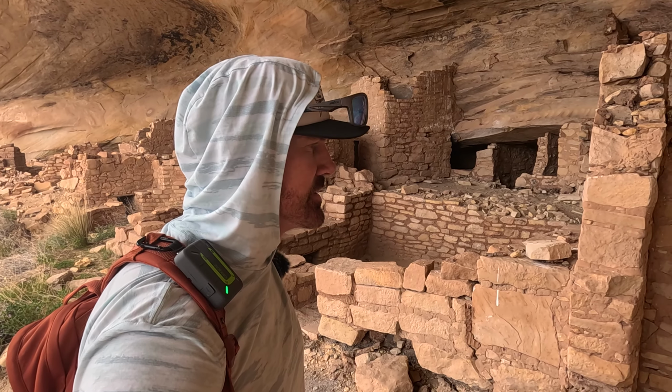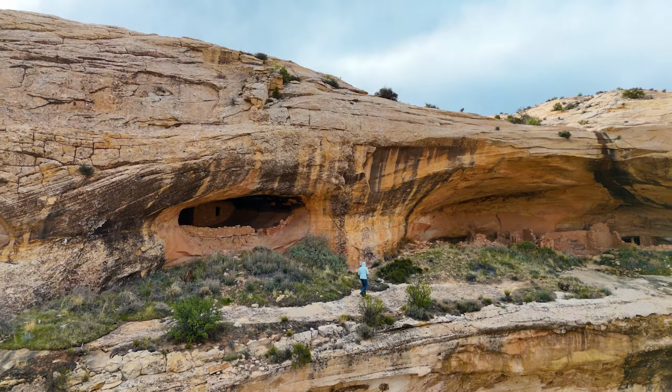Chad here with the Curious Vita, and I am here in southern Utah, and I am searching for the ancient ruins of the native people of the Anasazi.